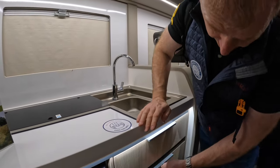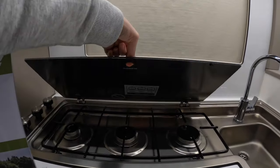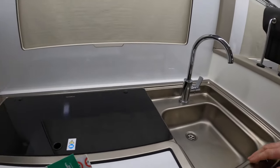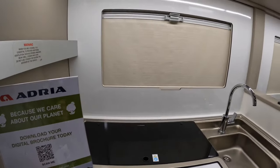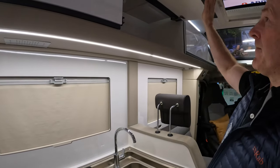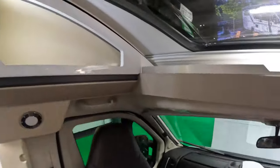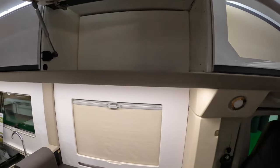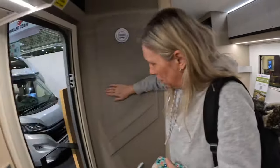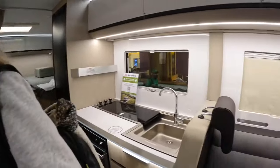Controls. Oh, there, that's good. Massive three gas ring burner. Yeah. Awesome. Nice size sink. Yeah. Little shelf, that's always helpful. Push button and close. Nice. Soft close, push close. And you've got your fancy controllers here, which you like. It's got all this fancy stuff. Where's the USB charging points and sockets and stuff?